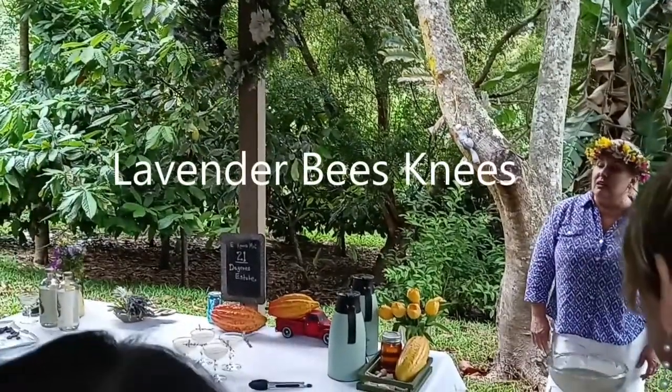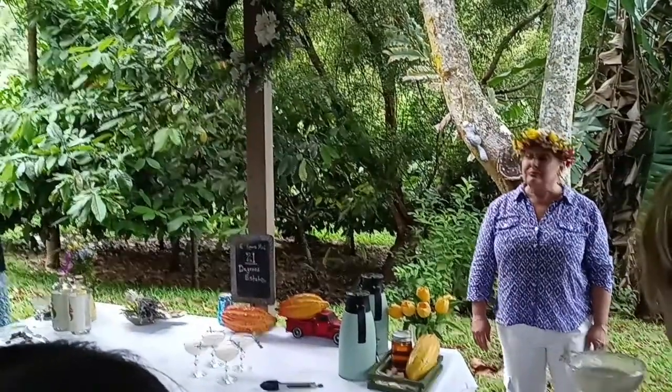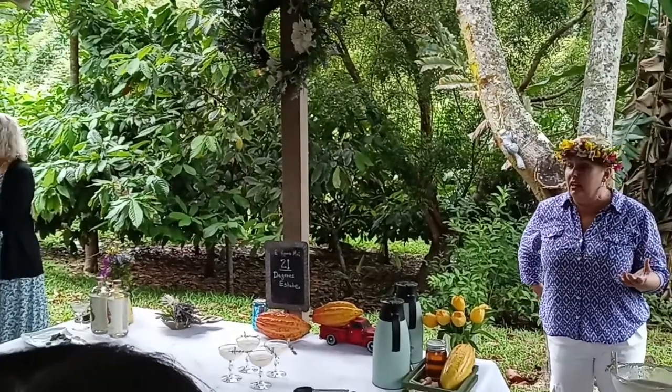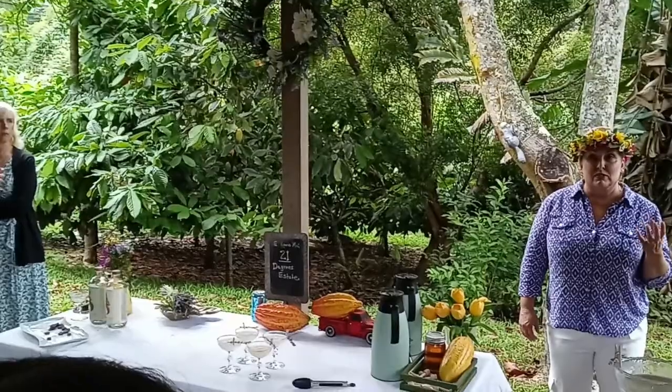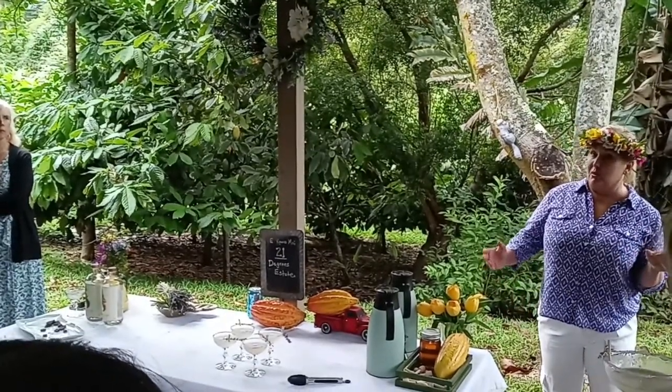So we took some fresh lavender from the Ali'i Maui lavender farm, and we infused it in with our honey, made a simple syrup from that, and then mixed it in with some of our cacao fruit nectar, which also has a bit of a honey profile. We've topped it with just a sparkling water, but you could always do a sparkling wine.